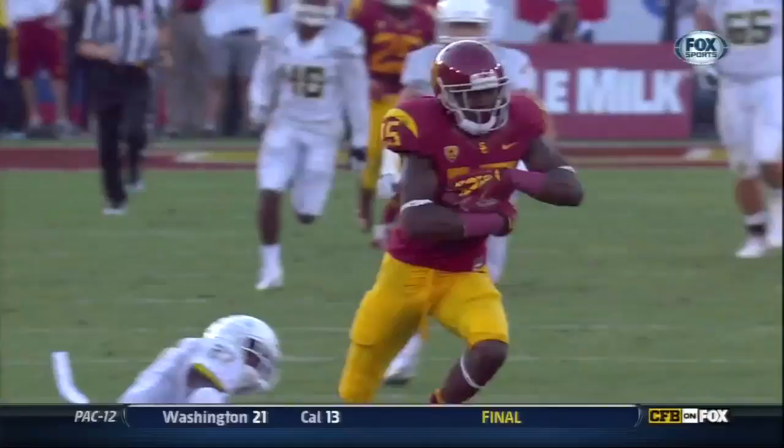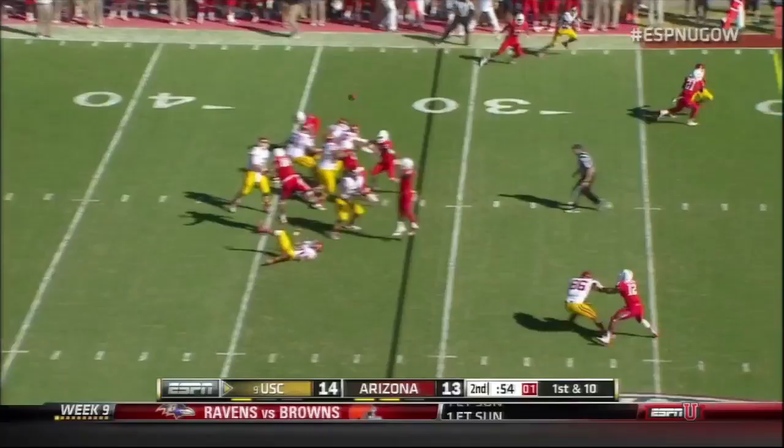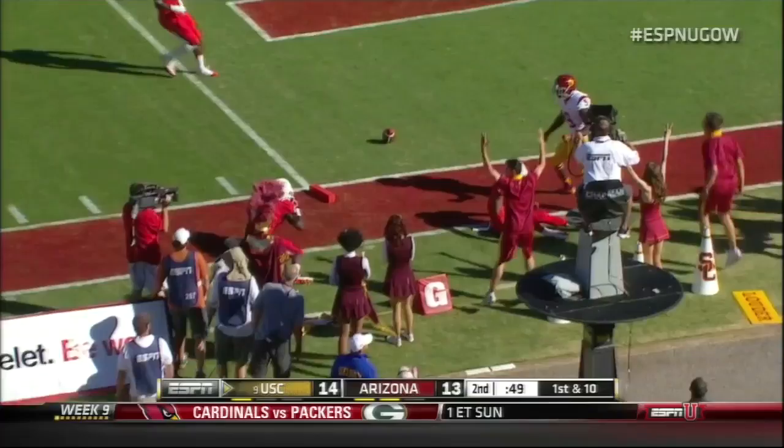Third and seven. Barkley with time and with the completion, Marquise Lee. Barkley right in stride and diving for the pylon.